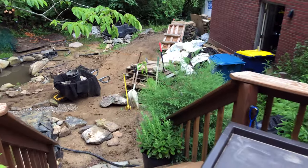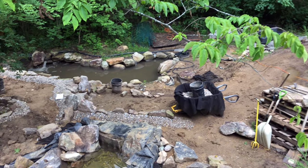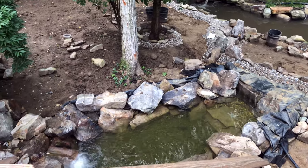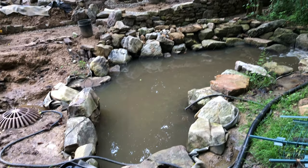Anyways, on to the backyard. This is why I haven't had time to do any videos lately. I've just been hammering this out. I've still got an excavator, so every day that stays in my yard, I have to pay for it. But there's a hole on this other side of the house here. Hold on, let me get on this side where you guys have a better view of it.